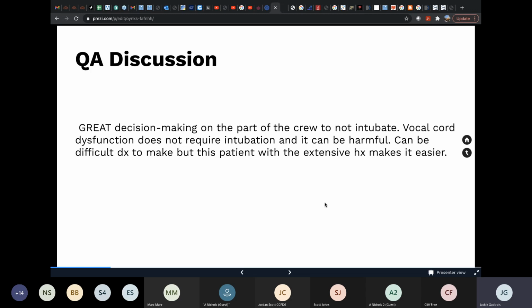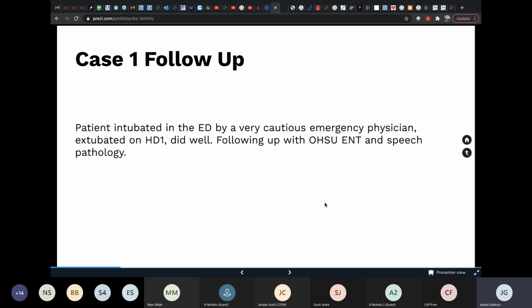A lot of these cases are presented a little bit differently because they are follow-up from Dr. Mock. But the QA discussion was that there was great decision-making on the part of the crew to not intubate this patient. Vocal cord dysfunction does not require intubation, and it can be harmful. It can be a difficult diagnosis to make, but with this patient and the extensive history, that was a little bit easier. For follow-up on this patient, the emergency room doctor was being cautious, and they intubated her. She was extubated on the subsequent hospital day, and she's doing well. She's following up with ENT and speech pathology, which leads us to talk about some information about vocal cord dysfunction.